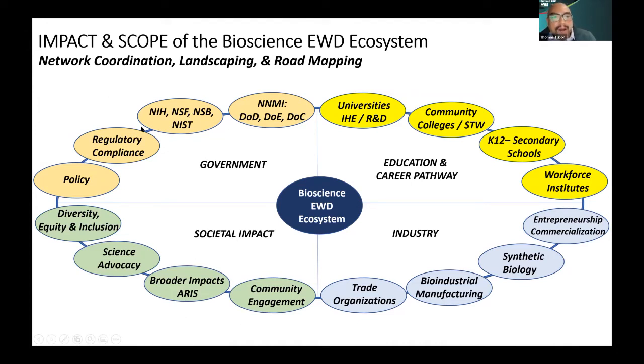There are a number of government inputs, including policymaking and a variety of different federal agencies, career pathways in industry, and our trade organizations. So everything needs to come together in order to create that perfect environment, or at least an ideal environment, to create positive movement for workforce development. This is a work in progress to help identify, landscape, and roadmap what's out there.